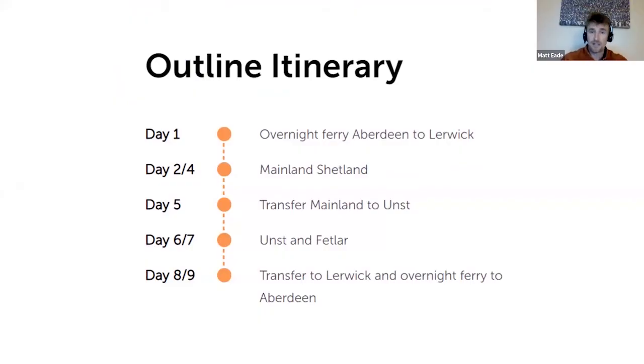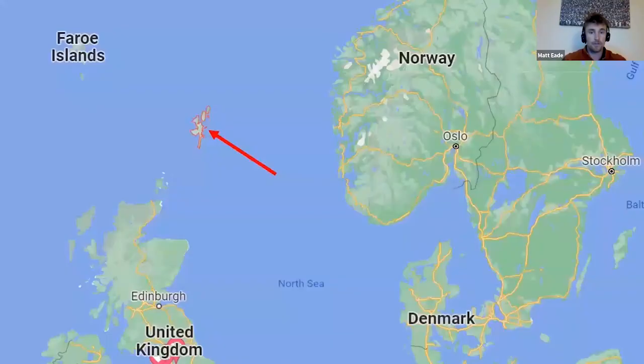And this is our standard outline itinerary for these tours. It departs Aberdeen on day 1 and arrives back in Aberdeen on the final day. And in between, we have 3 nights on mainland Shetland before traversing northwards up to Unst and Fetlar, where we have 3 nights on the UK's most northern island. So during this time, we get to see many corners of the archipelago and the many wildlife highlights that come with it.